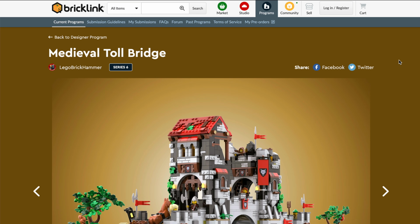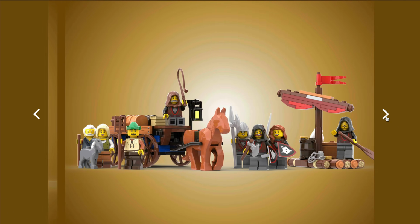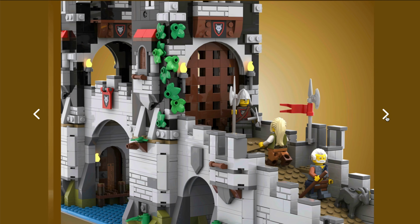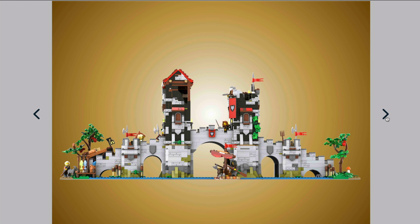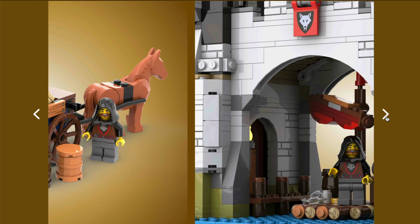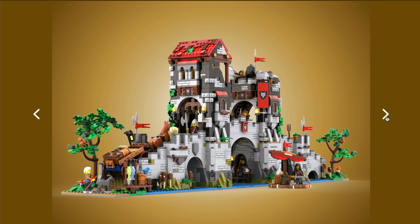But here's the thing. This medieval toll bridge ticks absolutely all of the boxes, and I really want it to be made into a set. But I don't think it's going to be. For some reason, just a gut feeling that I can't really quantify, I can't see it being picked as a winner. I know that's not satisfactory. Moan at me down in the comments below. I cannot really tell you what it is. More than just a feeling about the types of sets that have been picked over the past few series. This absolutely deserves to be one of them. And I don't feel that it's going to be.